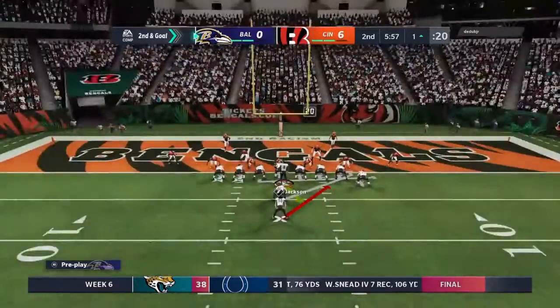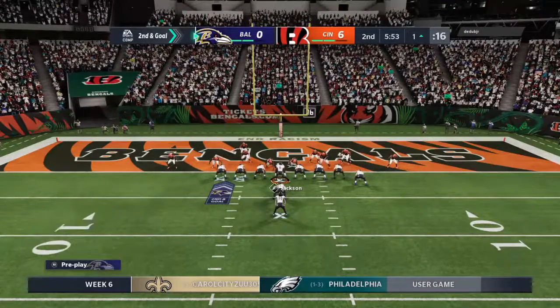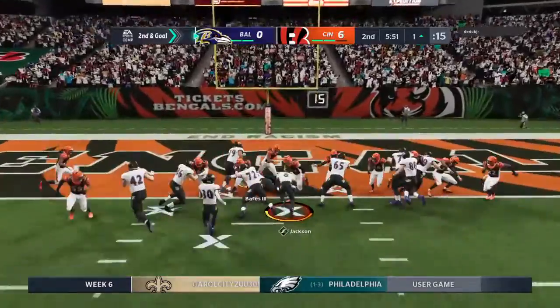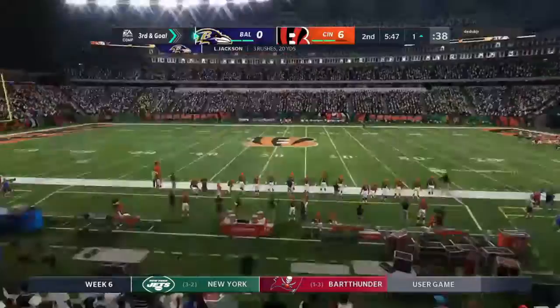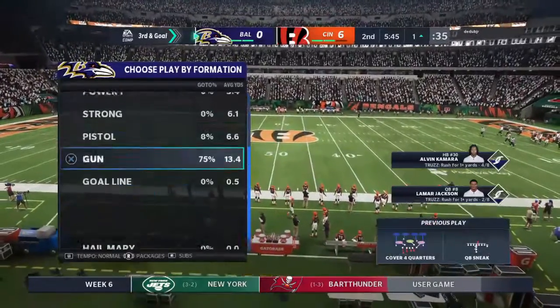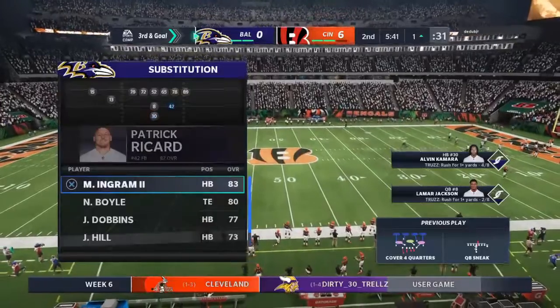And they'll employ the jumbo set now on 2nd and 1. Jackson's going to try the sneak. And nothing doing. He's immediately taken down at the line of scrimmage. Officially no gain on the sneak. Kind of a wasted play there, and now it's 3rd down.